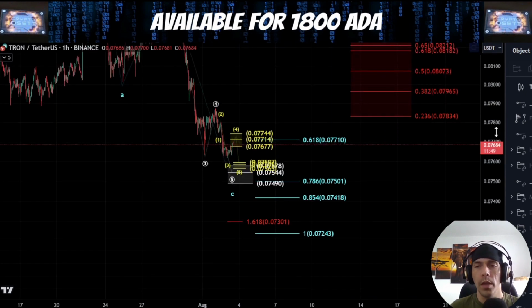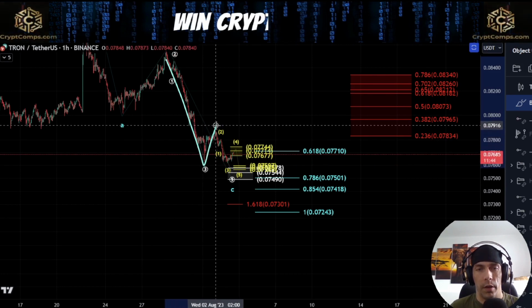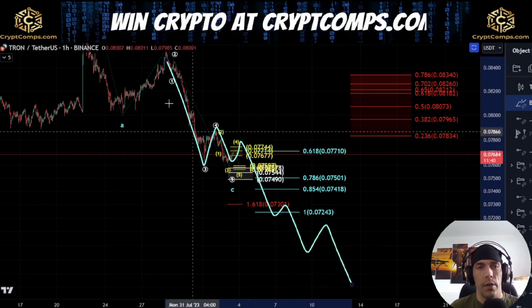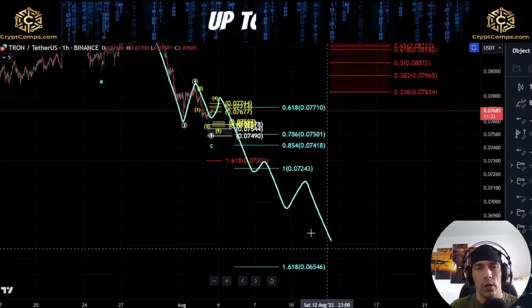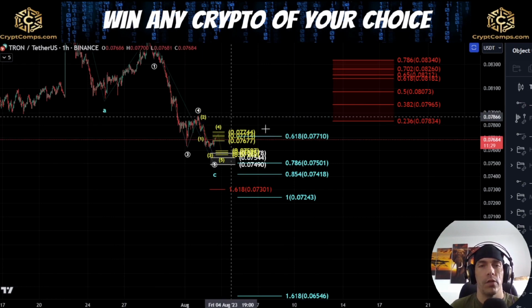Now, what we also need to be careful of is in extensions, we can get something like this, where this is 1, 2, we get 1, 2, 3, 4, 5, 4, 5, where actually the wave 1 is extended, and what we're going to see is a shorter 3rd and a 5th wave. So this is why this target's going to be important here. If we fail to break back above the highs, these bearish scenarios are still in play.